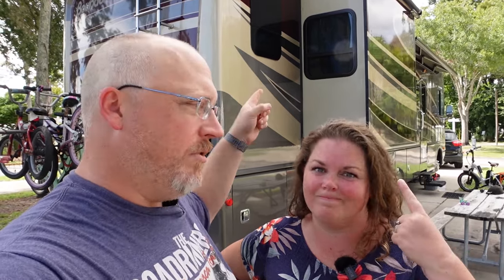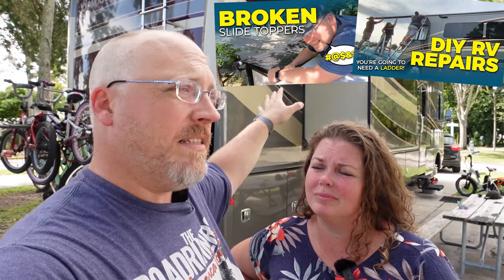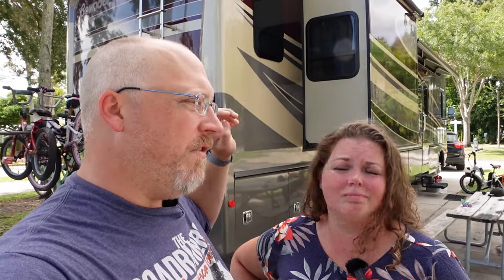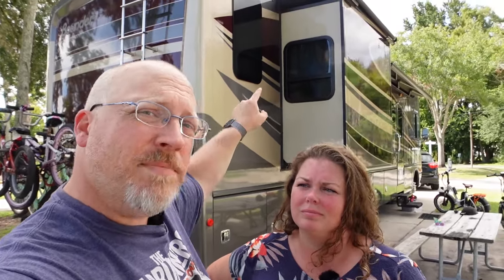However, now that we have slide toppers, we've done two videos of replacing these things and dealing with them being broken. When we bought the rig, they looked like they were in good condition. Very quickly the seams ripped, and we replaced them. This one here on this short slide has been okay.